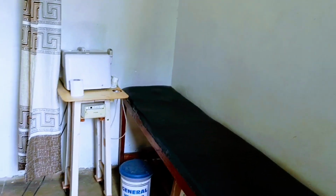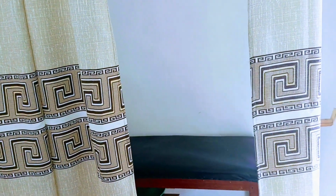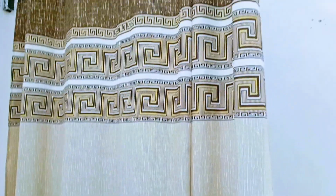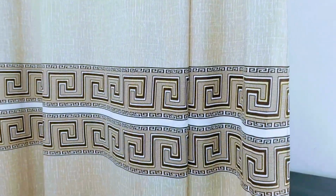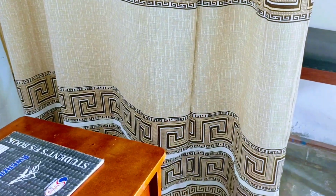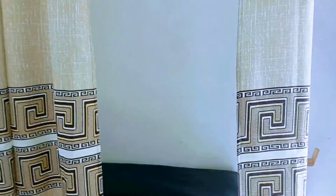The ultrasound section. We have the machine, we have the couch, we have the waste bin, and we have curtains separating, especially for privacy. When we are working on a patient, we have curtains that are there for privacy. When the door is open, you actually cannot see that a patient is being worked on. So we have those curtains there.